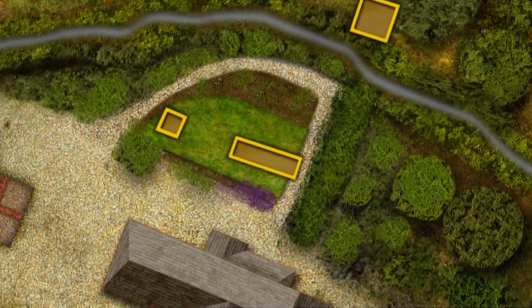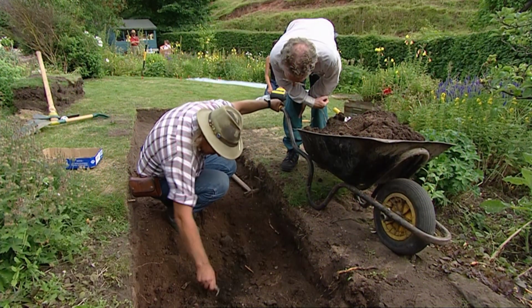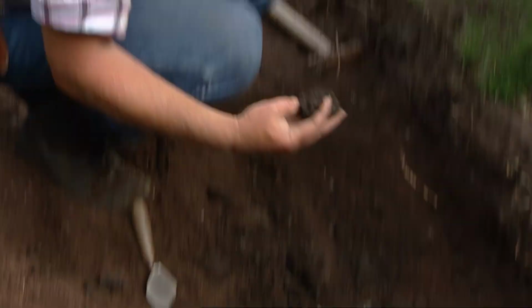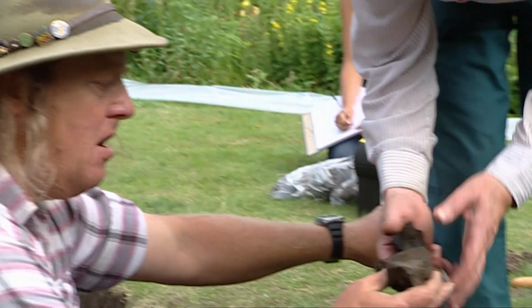Meanwhile, Phil's uncovered our first real archaeology. Now we're on to this much blacker stuff. It's harder too. Can you hear it? I mean, it's really compacted. And look, it's got these big lumps of slag in it. Yep. Oh, that's nice. That's absolutely classic blast furnace slag.